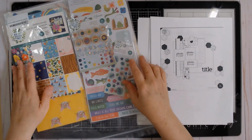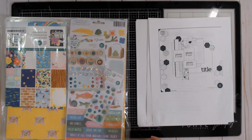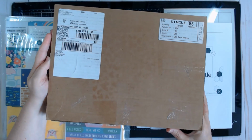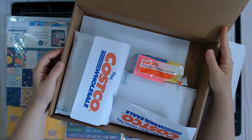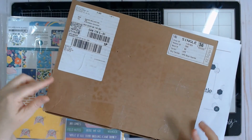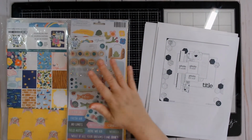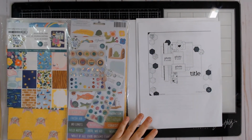So I grabbed this, and I'll just go through, because here's another thing that haunts me. This is the giant box of photos from Quentin's first year. And it's getting emptier and emptier as I go, but I still have 3 packs of photos from it. So anyway, I went through there and I found some pictures that I thought would be cute with this Never Grow Up collection, and I completed this layout.